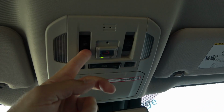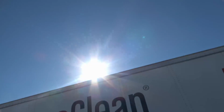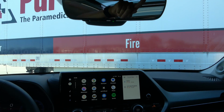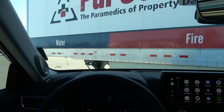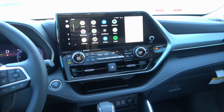Now you do have the panoramic sunroof. It's a pretty nice size, opens up all the way. Wow, look how much light we now have inside of this vehicle. And then you can open up the sunroof itself. So here it is, this is the interior of this vehicle. One other thing to check, it does have the mirror, and it does on driver and passenger side. So far it looks and feels very nice. Now let's take it for a spin.